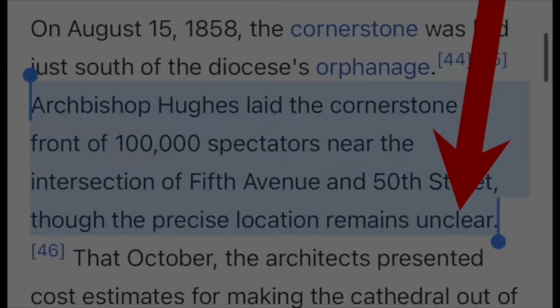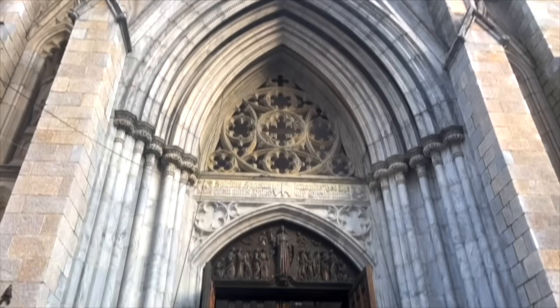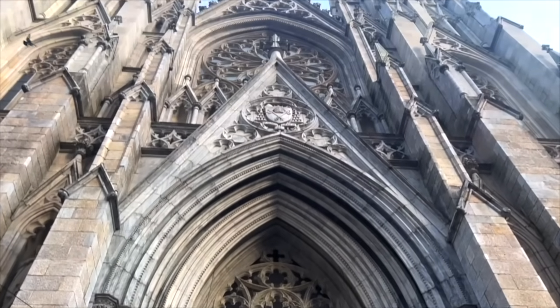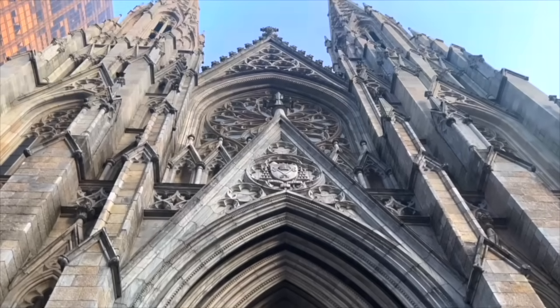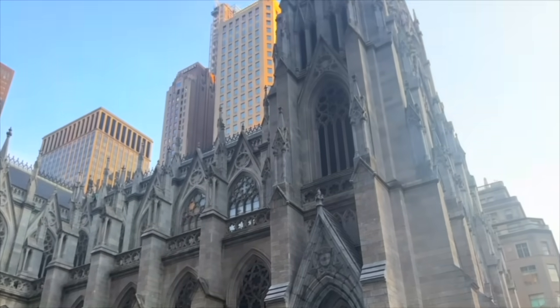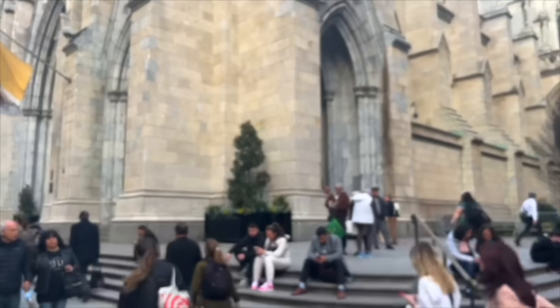So let me get this straight. 100,000 people were there, yet nobody can remember where this was. Nobody documented it. Not a single person of the 100,000 remembers where the cornerstone was. Nobody knows for the rest of time.